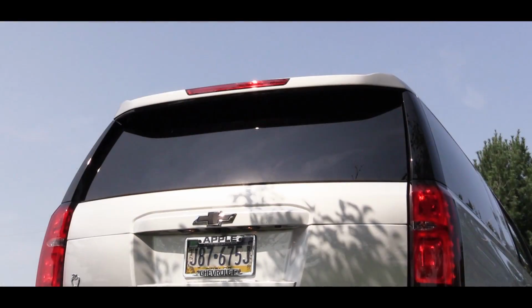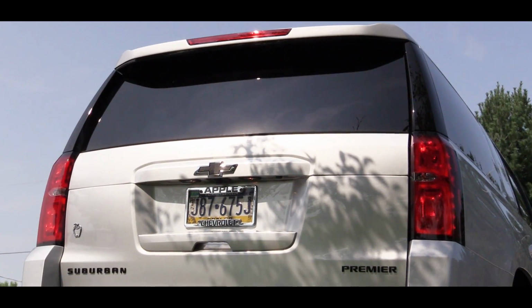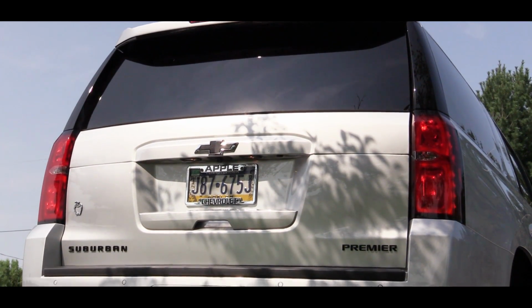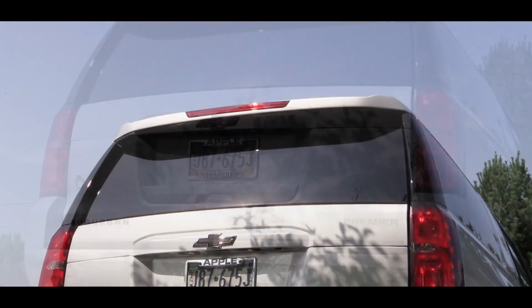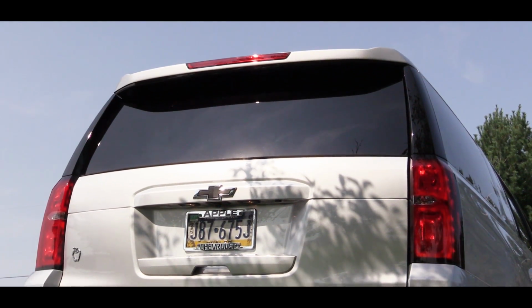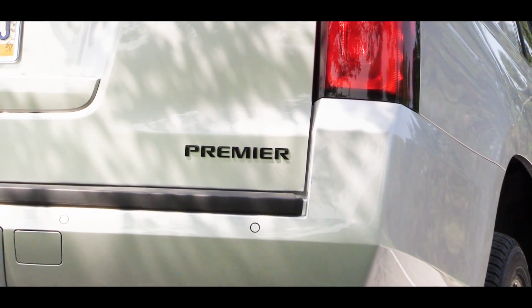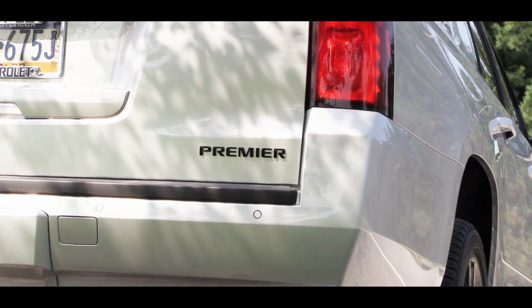But make your way to the back on this one. You do get a rear spoiler with the integrated brake light that comes standard. Also just below that, a rear window wiper as well. By the way, that rear window wiper is actually tucked nicely underneath that rear spoiler if you were wondering where it was. But then another new thing for 2019 is the Premier trim level badging is going to be slightly altered. Not a new feature, but a little difference there.